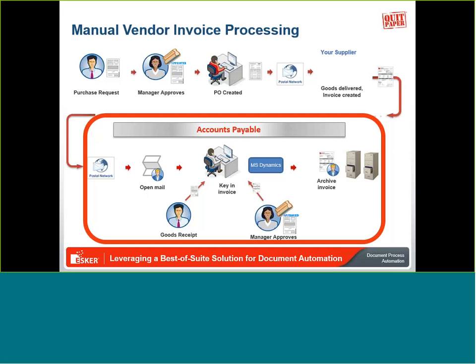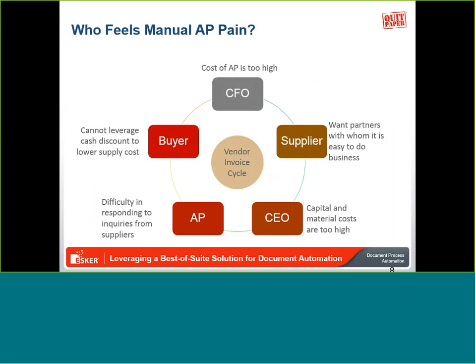So in this entire process, who is feeling the pain? Is it only the accounts payable person, who has to sit down, manually deal with paper and key in these invoices, that's experiencing this pain, or is it other people? We see, across the board, different levels of pain that people experience in the entire process. A manual vendor invoice doesn't just make life a little harder for that AP specialist. It actually affects a whole range of other roles in that company.